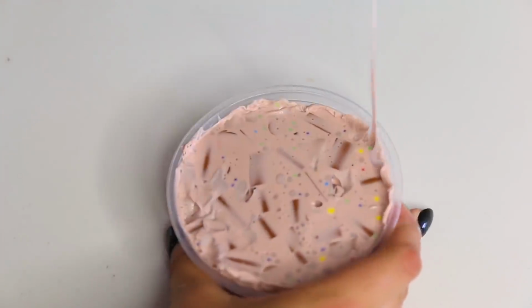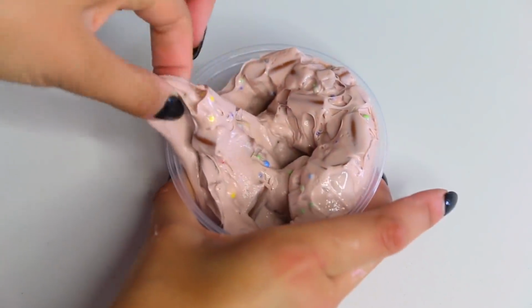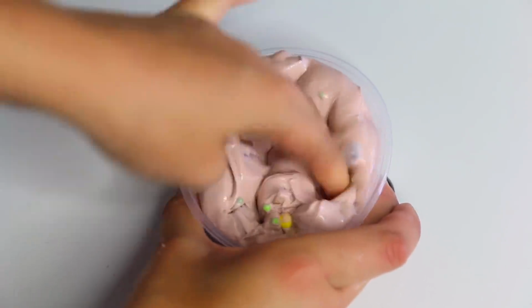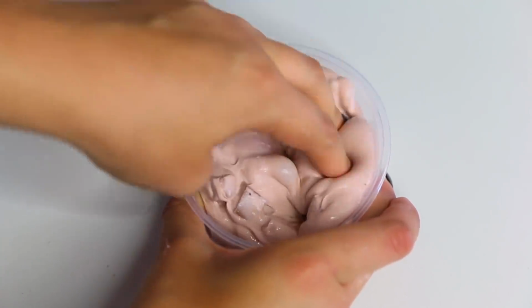This next slime was probably one of my favorites as well. I love these foam chunk, like garter rail protectors, in slime. It's so amazing. If you have not seen my video where I did a DIY how to make this exact slime, I will have it linked down below for you guys. It's a DIY foam giant chunk video.